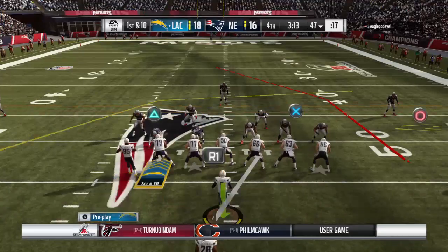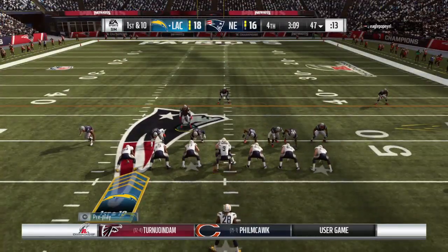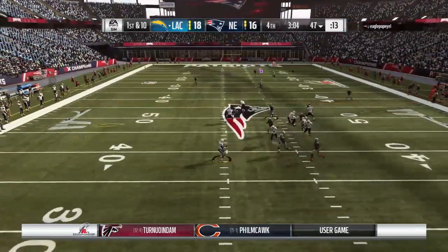A big hitter to start the drive has him up near midfield here for 1st and 10. Now a play fake here on 1st down. On the move to his left.